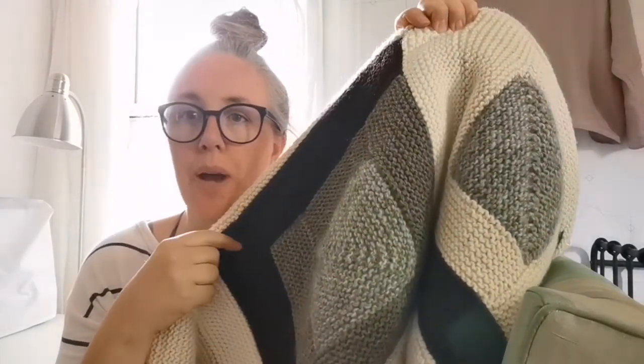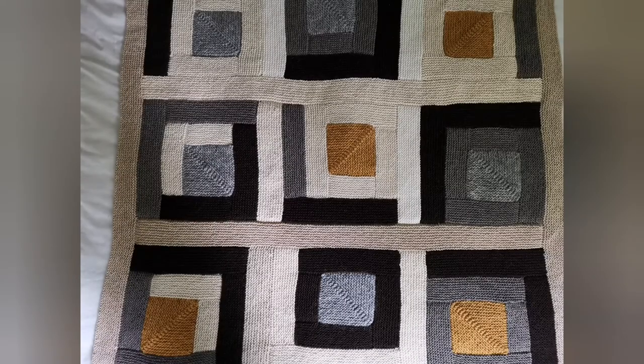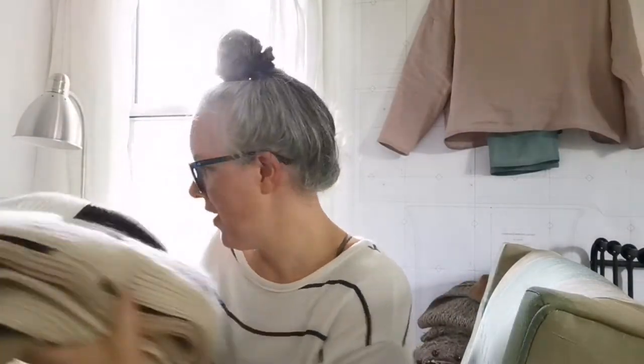I remember I had pulled a whole bunch up for my Alone Together sweater, so I still had a lot of that out. I also used a chocolate brown. You can't really tell, but it is a chocolate brown, and some other grays. And so I can stick in a picture of the finished product, but it is super thick and super awesome.